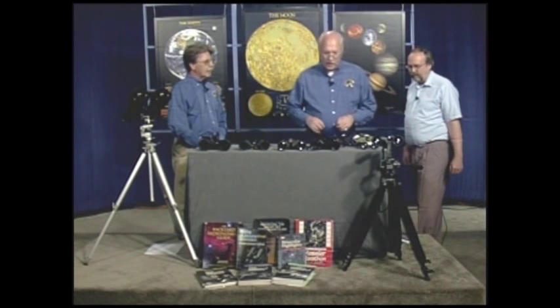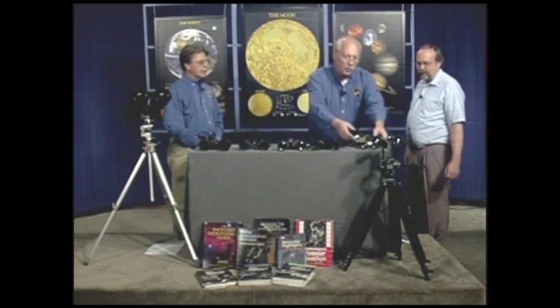Okay. Well, I'll start with the widest and work my way up to the highest power. So these binoculars are 2.3 power times 40 millimeter. That's the aperture in the front. And these give a 28-degree field of view. These are called opera glasses. And with these, you can see almost entire constellations, or entire constellations if they're small enough. And the Milky Way looks very awesome in these type of binoculars.